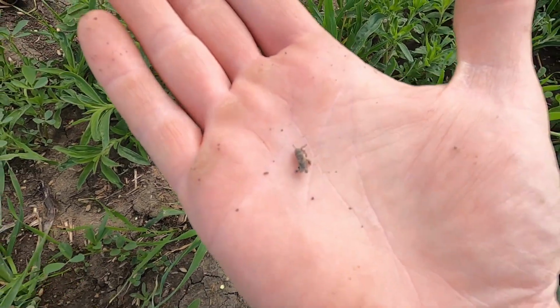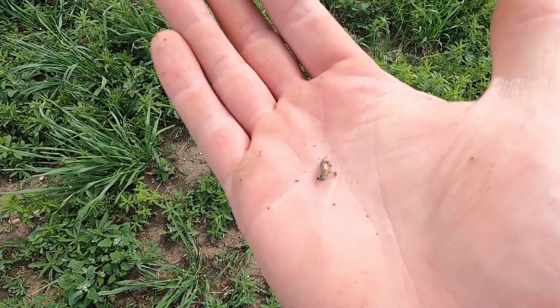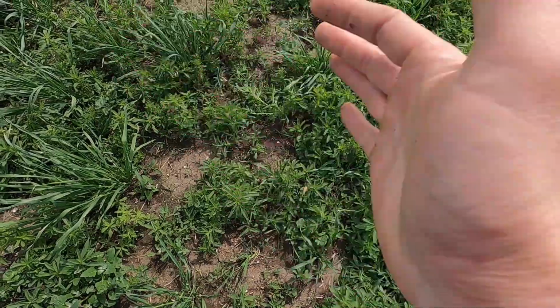Hopefully we don't have problems again like we did last year, but if we do, Coragen is going to be your best friend. It's going to give you 2 to 3 weeks residual control once you spray that on the edges of your field.